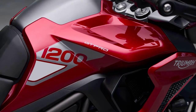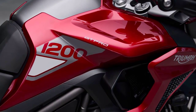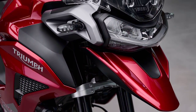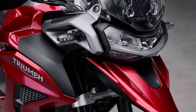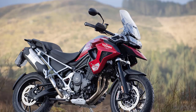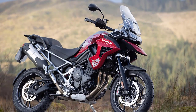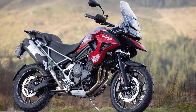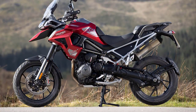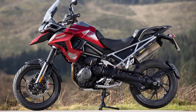Today, we're diving into the heart of adventure with the 2024 Triumph Tiger 1200 GT Pro. This beast is ready to conquer any terrain with style and grace. So, let's take a closer look at what makes this machine tick. The 2024 1200 GT Pro comes with sublime road handling and incredible comfort. The GT Pro is the new benchmark in road-focused adventure motorcycling.